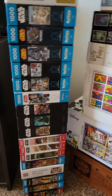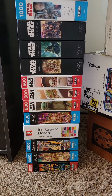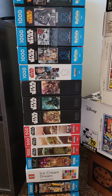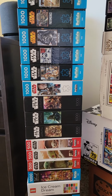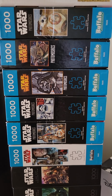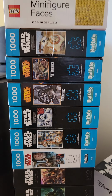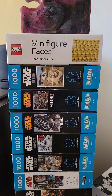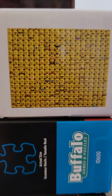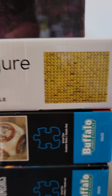All right. So we're gonna start with this column, I guess, with the Buffalo games. There's some Lego puzzles in here. A lot of Star Wars puzzles because my husband finds a lot of them at Target. These photo mosaic puzzles, I don't even remember when I bought those, probably 10 years ago. Mini figure faces. It's all Lego faces. You've probably seen that on YouTube. I've seen people put it together. I just haven't gotten around to it yet.